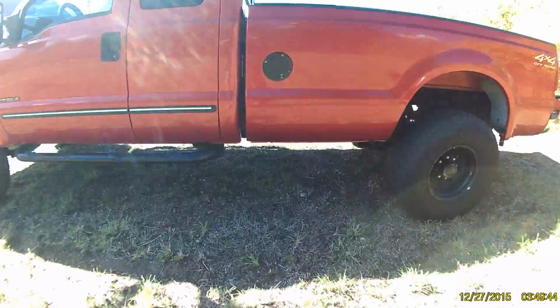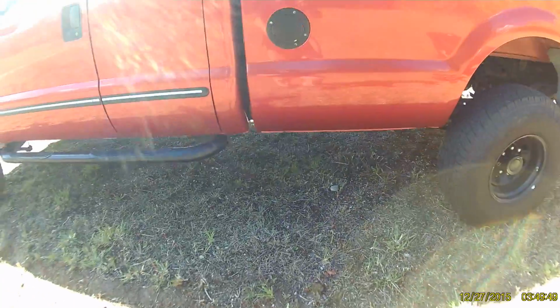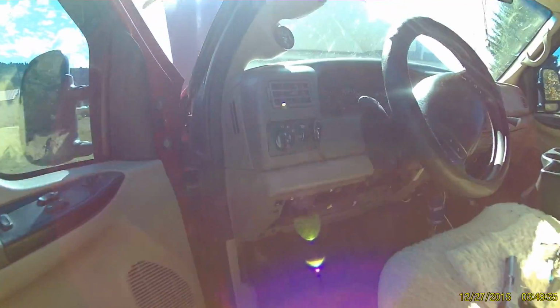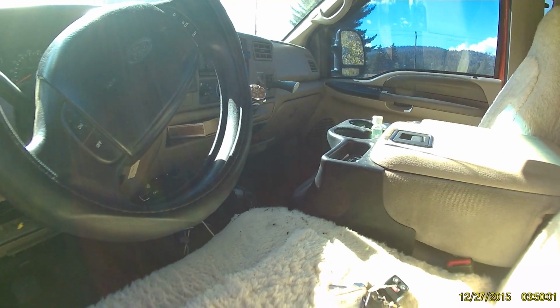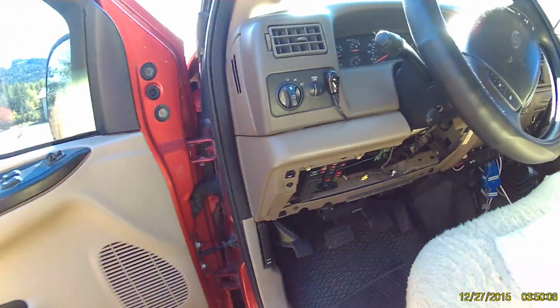All right, so here we are again. My beloved, perfect F350, 2000, 97,000 miles, standard CF6 tranny. Been an awesome truck. I've owned it since '03.